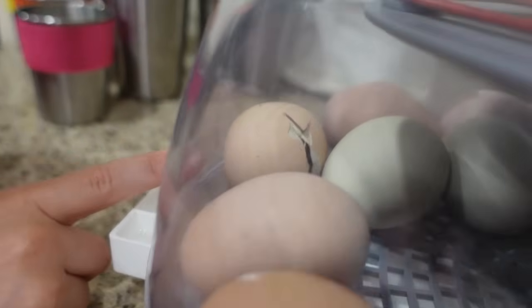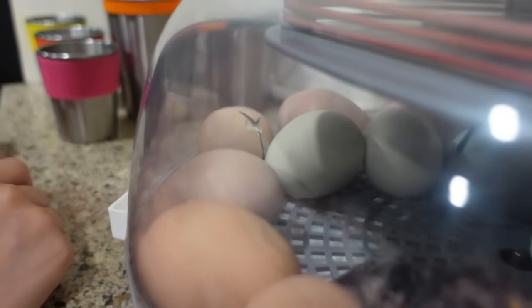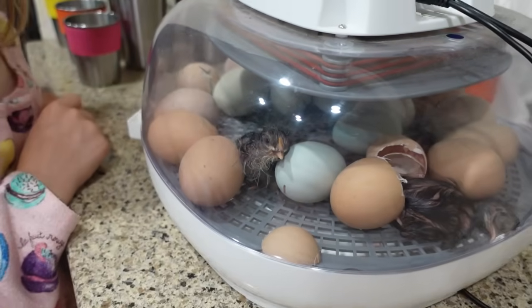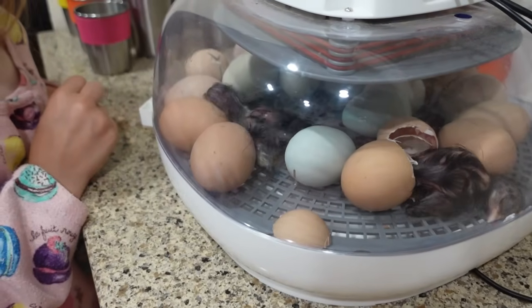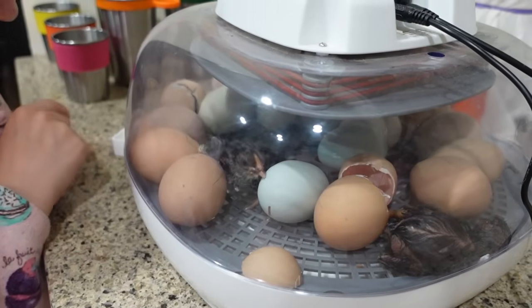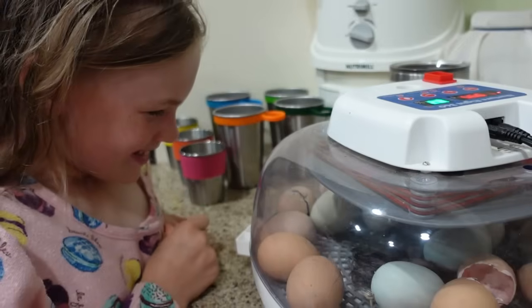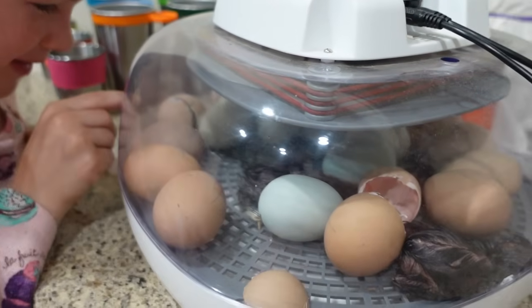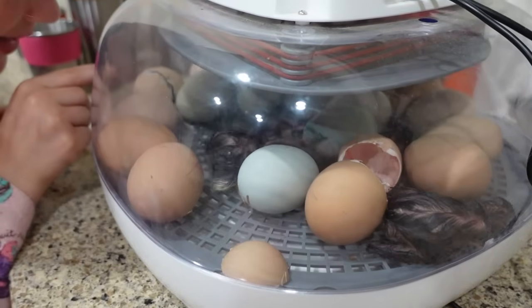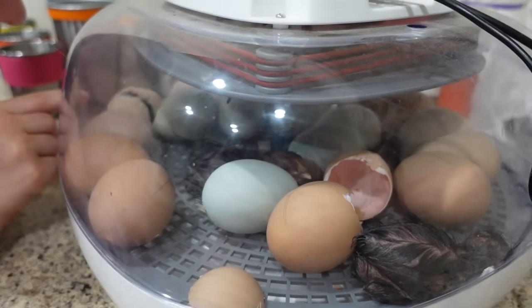That's going to be the next one. Oh, you can see the cracks. It just needs to give one big push, one big push and it'll be out. Then you can have your friends. There. Yes, I see a beak.